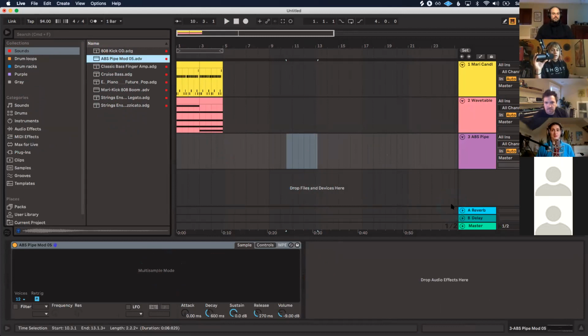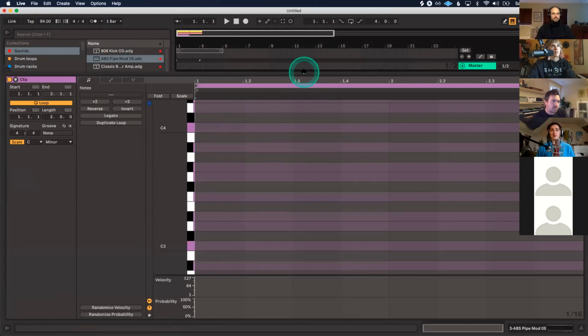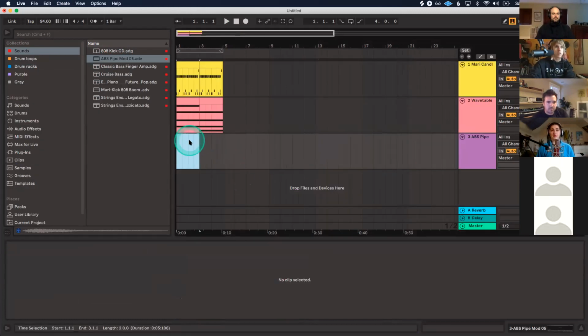Okay, so I'm gonna record. I've got my keyboard right here. You can sort of see I've got a keyboard. I'm just gonna record in a couple takes of like a bass line. And let's just loop this first few bars, 2 bars.